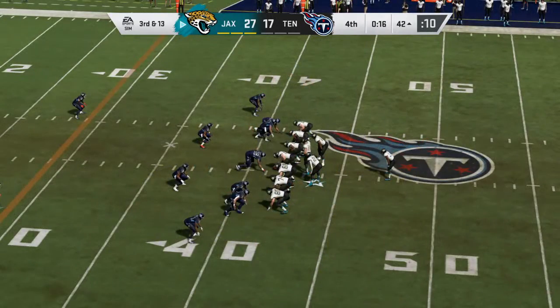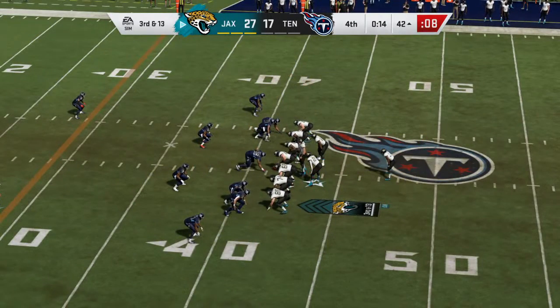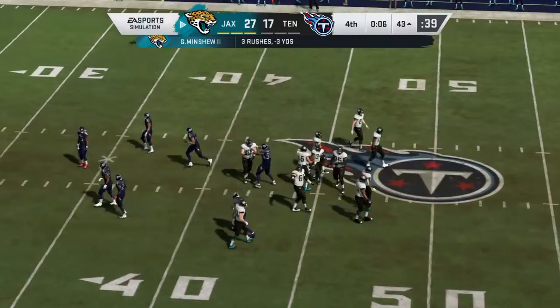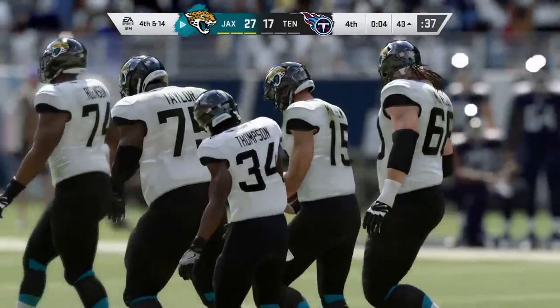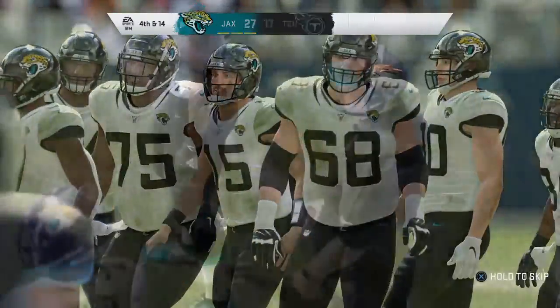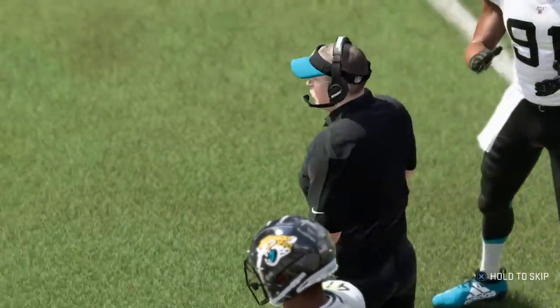So time to start going in the other direction as they come up now 3rd and long. Let's go. Down to a knee one more time, and that should just about do it. So this will be a win for Jacksonville.